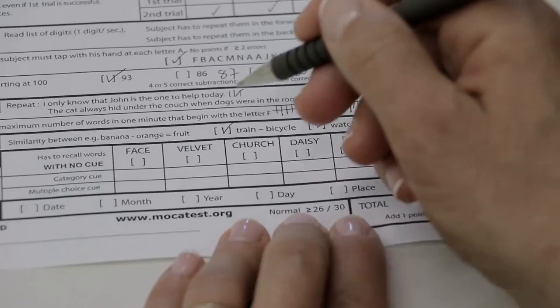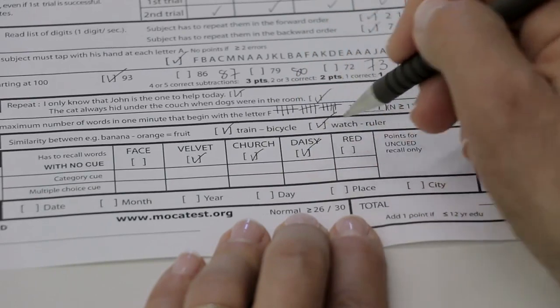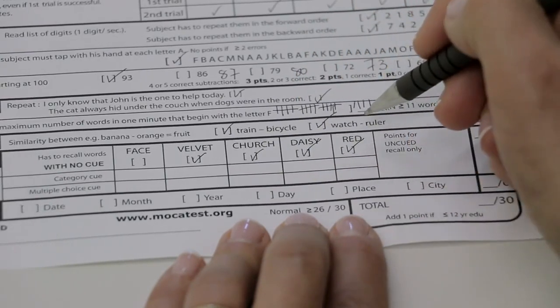Okay. Now, I want to come back to those 5 words in that little list we practiced at the beginning. Do you remember what those words were? You can give them to me in any order. Well, I remember velvet, church, daisy, red. Good. Remember the last one or the first one? Yeah, it was the first one.